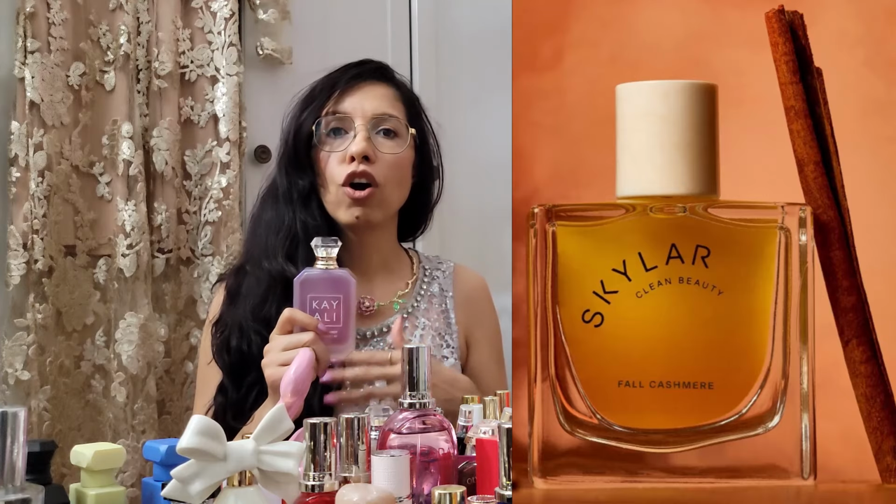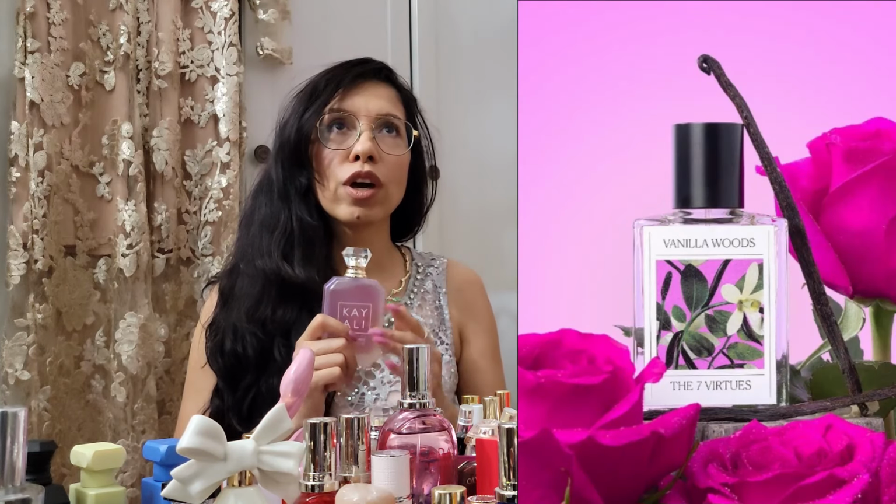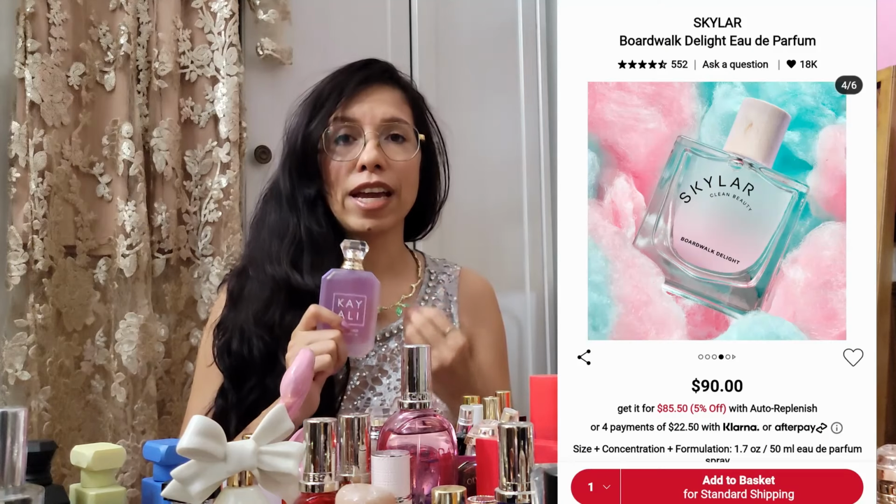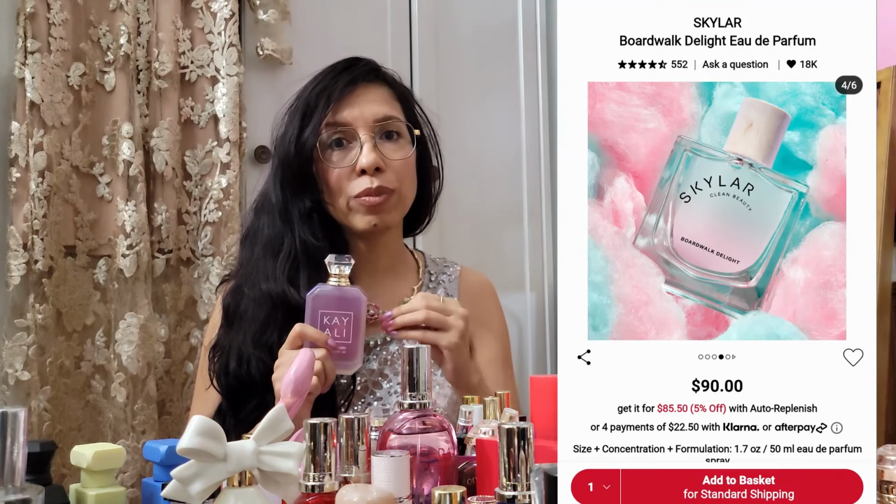I put Kayali in the range of other houses like Skylar or Seven Virtues. But Kayali, for example, for a 1.7 ounce bottle is $100, versus a brand like Skylar, which I enjoy. Fall Cashmere from Skylar, they have a lot of great fragrances. Skylar for a 1.7 ounce is $90, so it is a little cheaper.